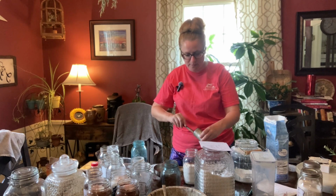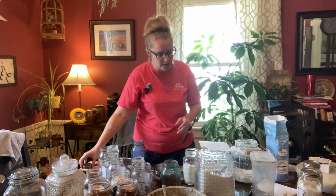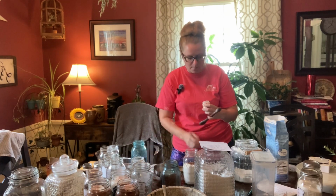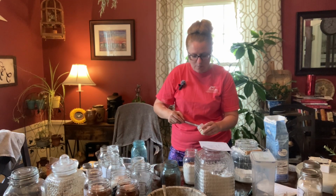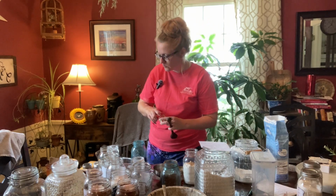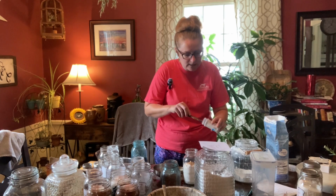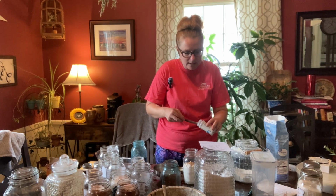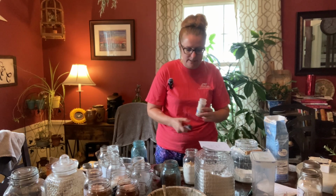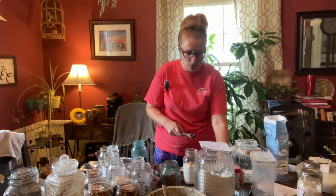This is just such a great day just because we are so low on so many things. Getting everything topped off for fall when we can really get into our fall cooking and our fall baking. That will be fun. 1 teaspoon ginger, 1/2 teaspoon nutmeg. I didn't grab the nutmeg, so let me go find my nutmeg. So we need 1/2 teaspoon of nutmeg. Like I said, 1 teaspoon of ginger, 1/2 teaspoon nutmeg, and then it calls for 1/2 teaspoon cloves. I only have whole cloves, so I'm not going to add the cloves.